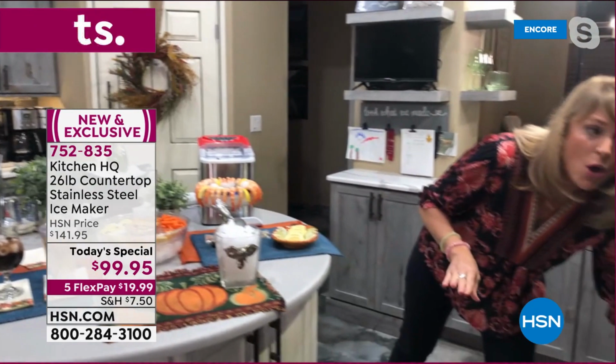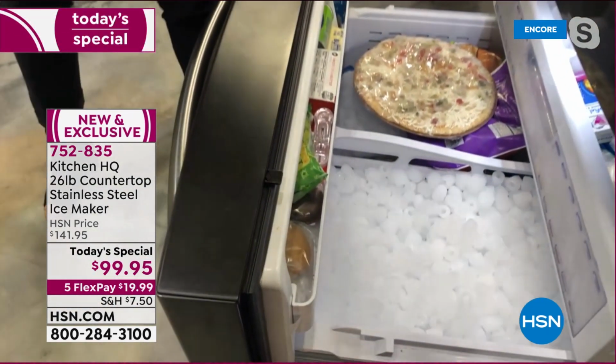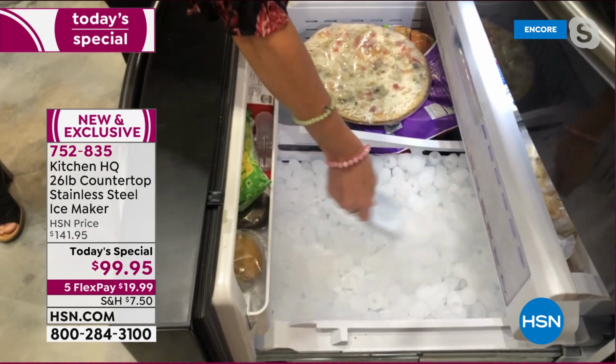And so you can see what we do, Leslie, is we just keep our scooper right inside there. And this is about 26 pounds right here. This is about a day's worth. Okay. So in one day, that's what you get.